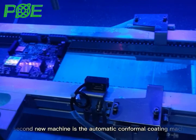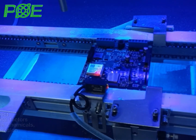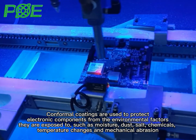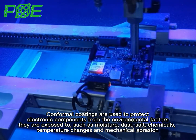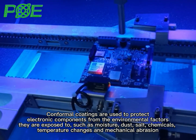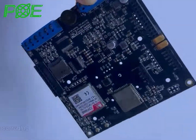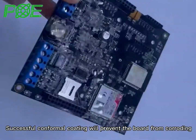The second new machine is the automatic conformal coating machine. Conformal coatings are used to protect electronic components from the environmental factors they are exposed to, such as moisture, dust, salt, chemicals, temperature changes, and mechanical abrasion. Successful conformal coating will prevent the board from corroding.